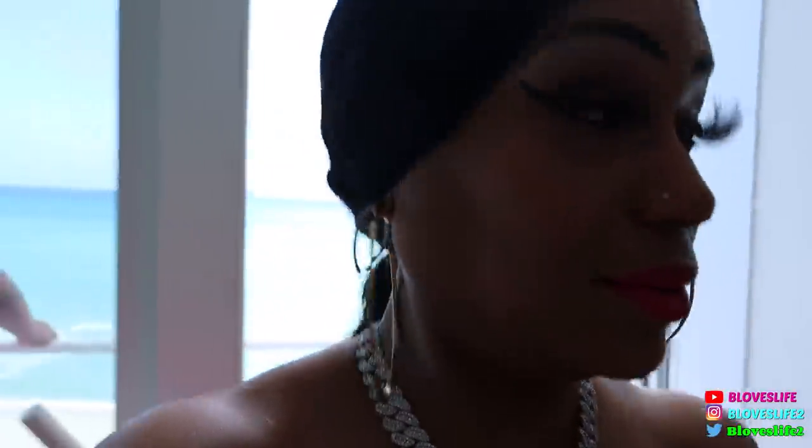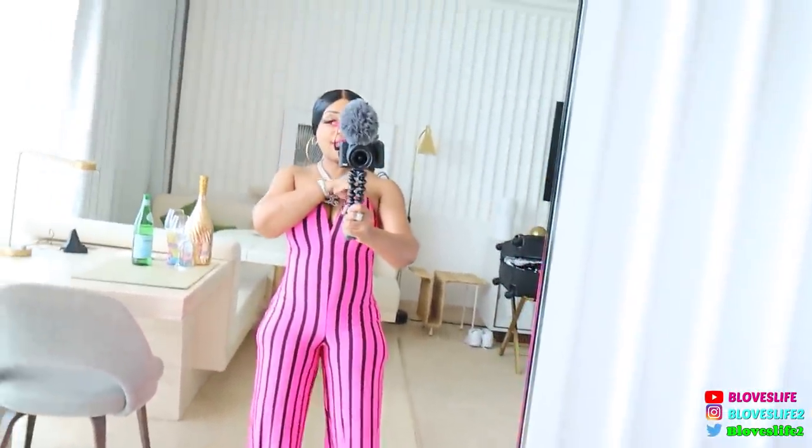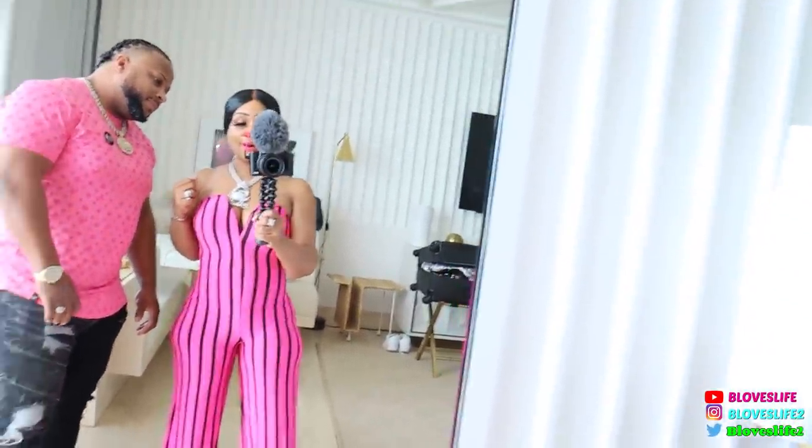Anyways, let me show y'all out. Oh, danger. It's windy, y'all. It's windy. Let me show you the outfit of the day. Did it adjust? Yeah, it adjusted. So this is what I have on today. Just a onesie pantsuit, and my husband has on his pink and black, and I have my pink and black on too. So it works for us.